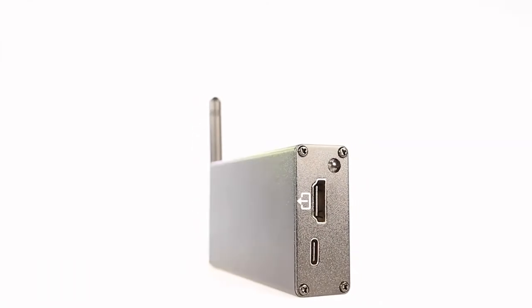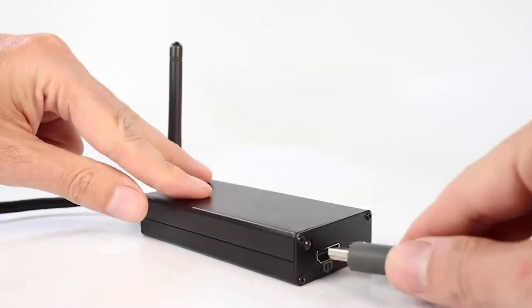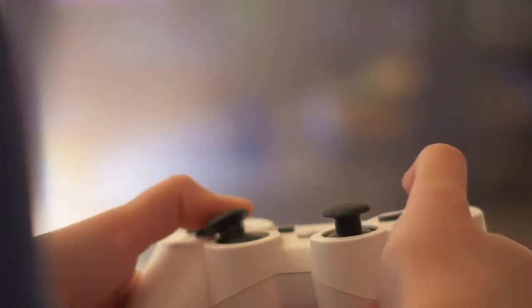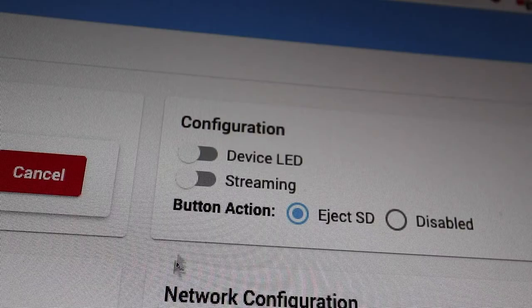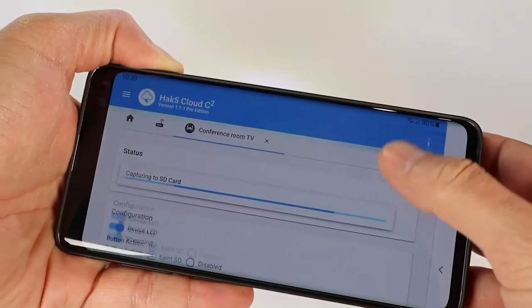The Screen Crab by Hak5 is a stealthy video man-in-the-middle. This covert inline screen grabber sits between HDMI devices, like a computer and monitor, or console and television, to quietly capture screenshots. Connect it to the internet over Wi-Fi and exfiltrate those screenshots, or watch the video signal live from anywhere online with Hak5's Cloud C2.